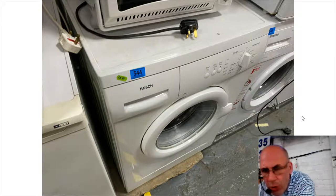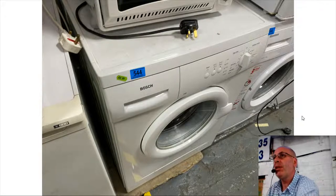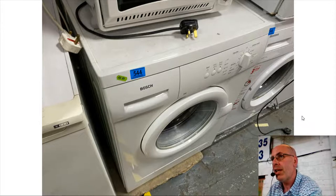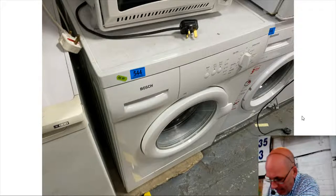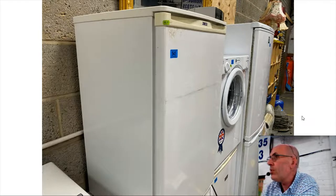And lot number 544 is the Bosch, is it washing machine this one? Yeah, I think it is, isn't it? Bosch washing machine, start me 20 pounds on this one, tenner to start me then, £10 to go on the washing machine, surely it's got to be a tenner. 10 on bid, 12 anywhere, £12 anywhere on this one, 12, 14, 16, 18, 18 on bid, 20 anywhere, £20 anywhere, selling away then at £18 to number 2108.